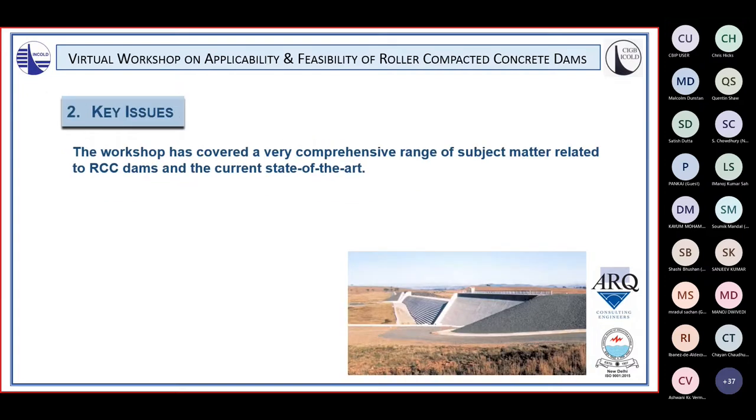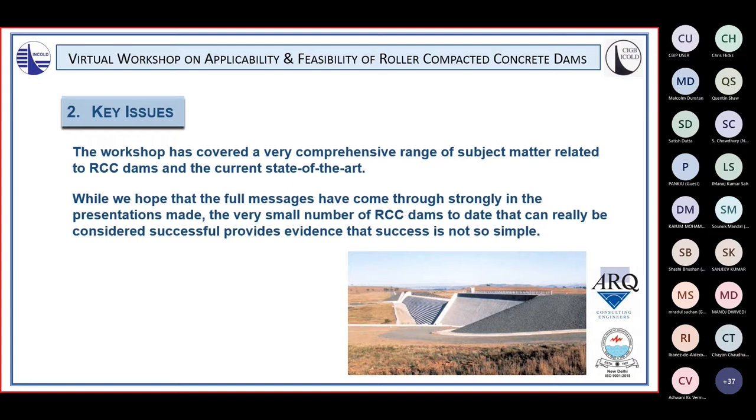Moving on to talk about the key issues raised in the presentations. I'm not going to go through and look at the key issues presentation by presentation, but to look at the very macro summary of what are the key factors to come through this series of presentations. The workshop has covered a very comprehensive range of subject matter related to RCC dams and the current state of the art of RCC dam design and construction and all other issues related to RCC dams.